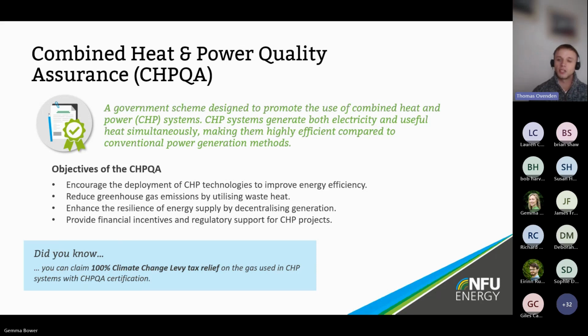to ensure that sites are improving their energy efficiency by the dual generation method, reducing greenhouse gas emissions by utilizing the standard waste heat, which from other methods would just be wasted, but from a CHP system can still be utilized. And to that note, sites such as horticultural sites can also make use of additional waste, the carbon dioxide emissions. This can be utilized within the site itself. The CHP QA scheme would also enhance the resilience of energy supply by decentralizing generation, making sure that it is localized to each site as required. And there are financial incentives and regulatory support for CHP projects as well.